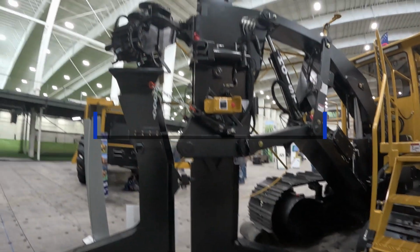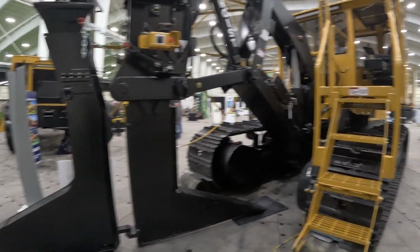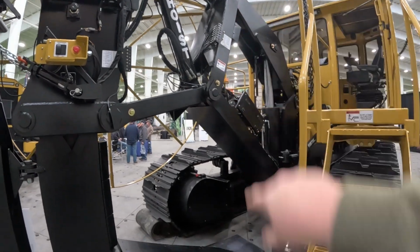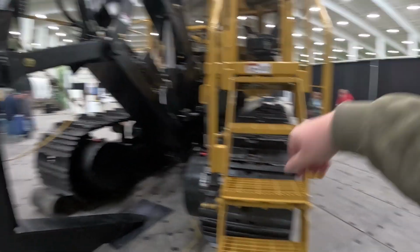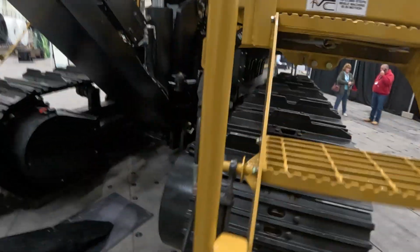All right guys, we're here looking at the Hydramaxx. I'll go to the front so we can get the numbers in a second, but let's take a journey up there. They got a big grease thing for you to grease all those, which I'm not sure about. I guess you'd have to reach it from the platform. Let's see if I get shocked on this one. It's a good step right there.